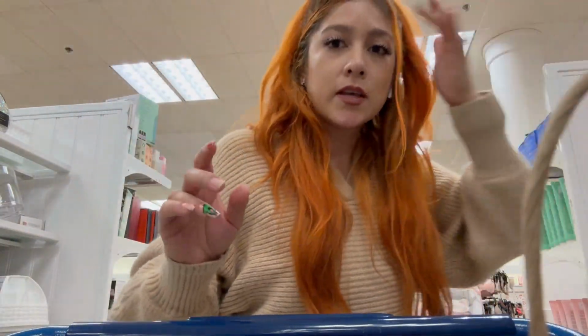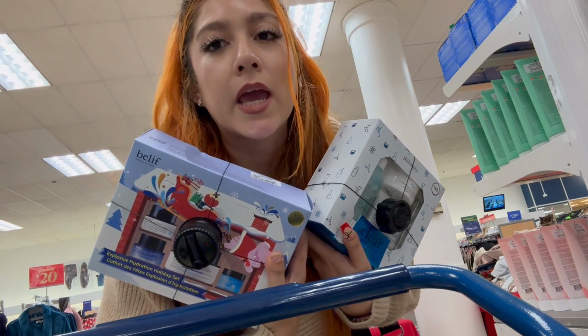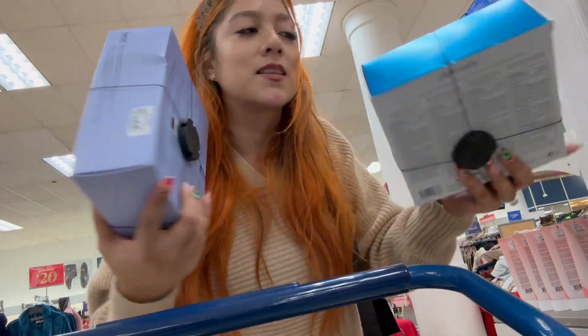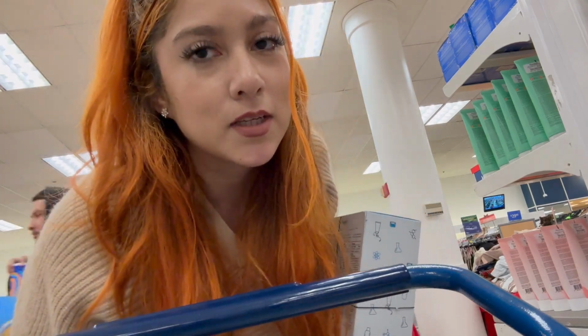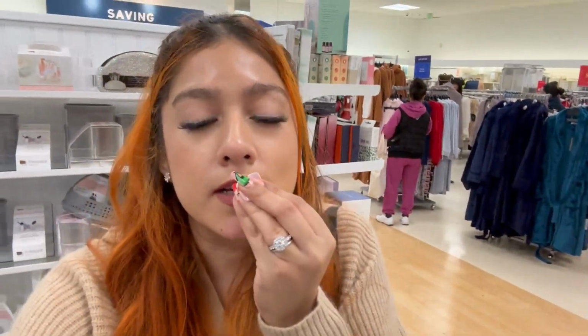I also saw a bunch of like Belief stuff. I only got a sample of it like way back when at Sephora, and it was really good and really moisturizing. And they have these here, and these are only like $20, and they have like the full size one. I'm very tempted to get one of these, like very tempted. I think I am, because this is like such a good deal. I swear their gift sets here at Marshall's are like unmatched.